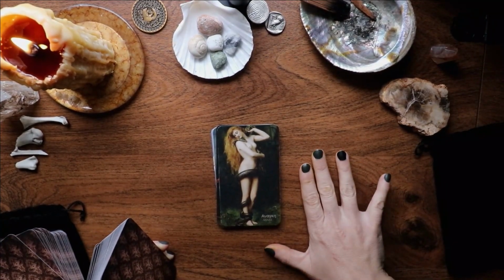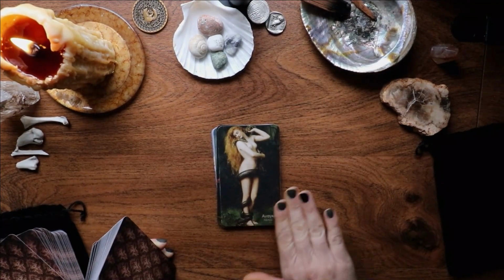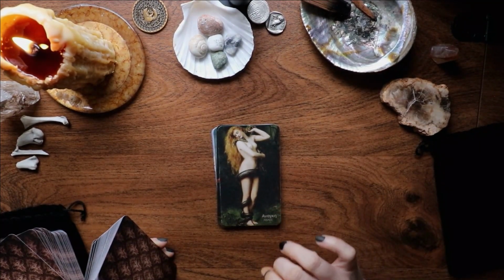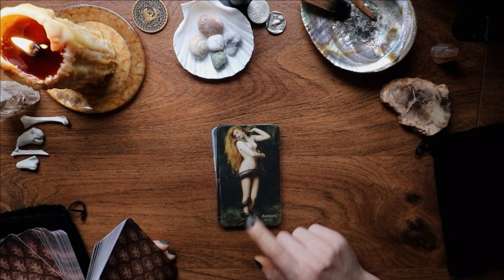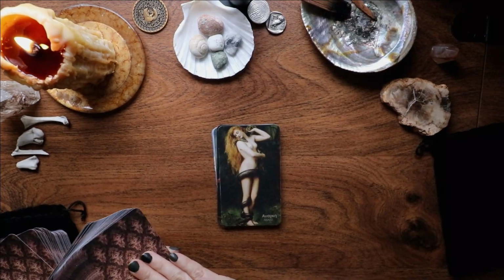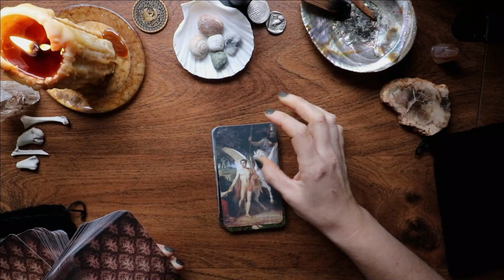You can read it within the Greek context. You can throw a Christian myth spin on it. It's entirely up to you, but I love it. And in a reading, it comes up as like a very strong need for specific something to happen. Very cool. Love this card. I love all the cards. I'm going to say that about a lot of them, but you know how it is.